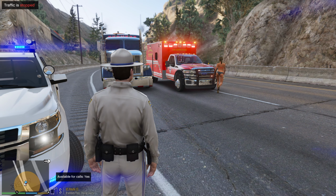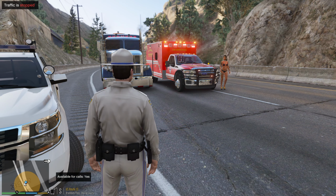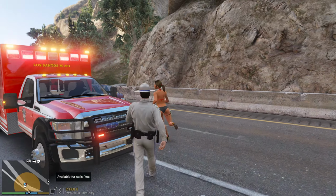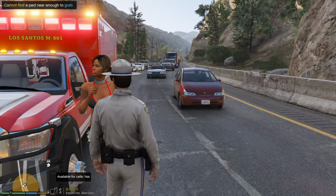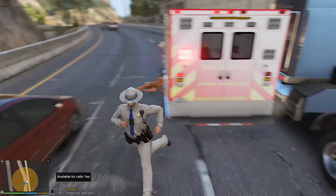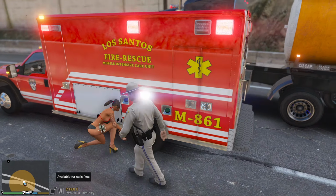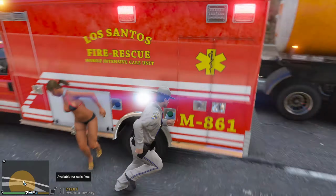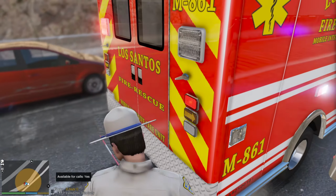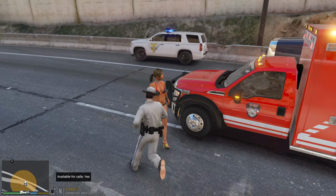Oh, is she gonna be able to figure out how to get into the ambulance? Oh, God. Come here. Come here. No, come on. Go this way. Yeah, come on. Did that reset her? Walk this way. Unless you're trying to ride shotgun in the ambulance, you need to go to the back of the ambulance. No. Come on. It's not legit. See, this is what happens. Oh, come on.